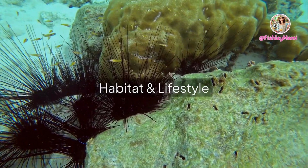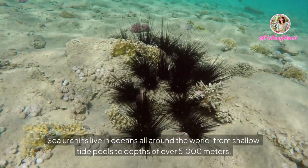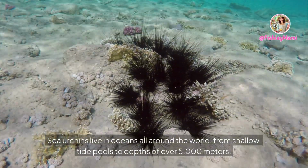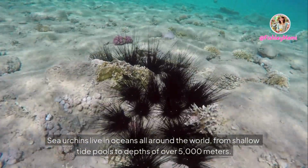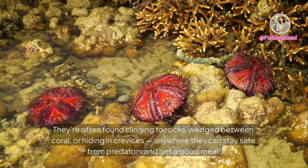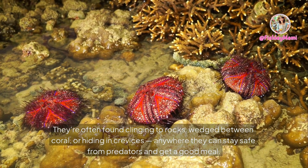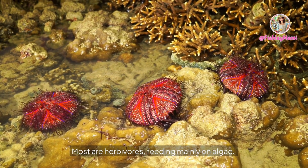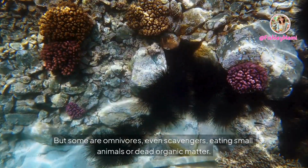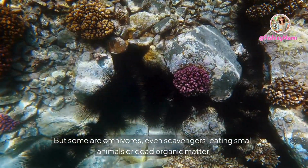Habitat and lifestyle. Sea urchins live in oceans all around the world, from shallow tide pools to depths of over 5,000 meters. They're often found clinging to rocks, wedged between coral, or hiding in crevices, anywhere they can stay safe from predators and get a good meal. Most are herbivores, feeding mainly on algae. But some are omnivores, even scavengers, eating small animals or dead organic matter.